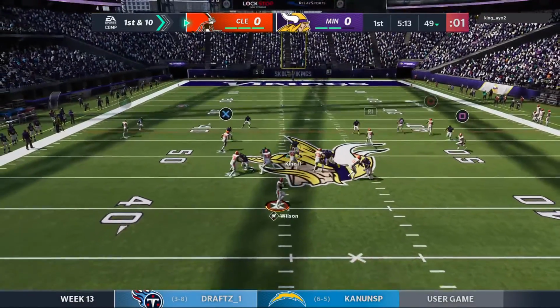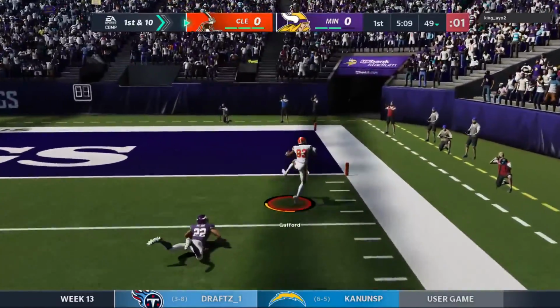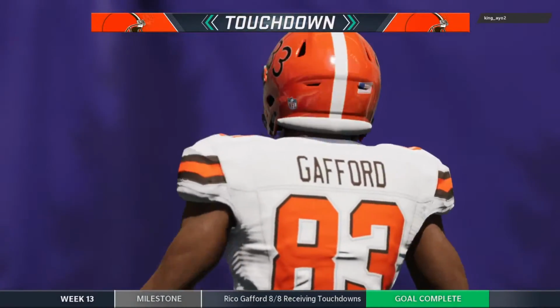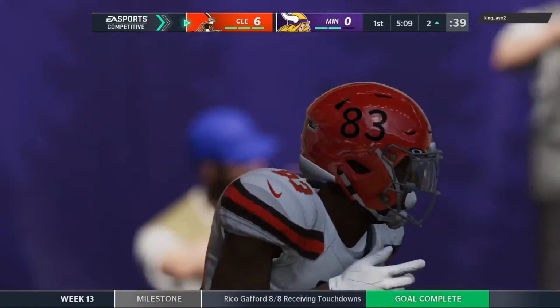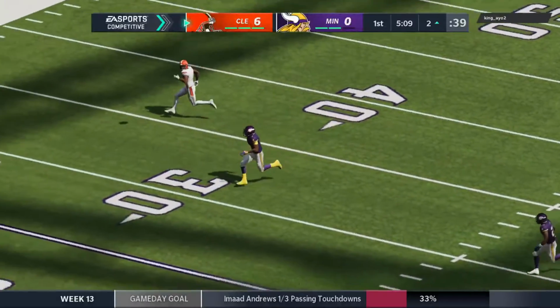They snap it at 1. Now Wilson. He's going to float this one deep right. It's caught at the 10. Touchdown. Rico Gafford with touchdown number 8 on the year. And the Browns have taken the early lead.